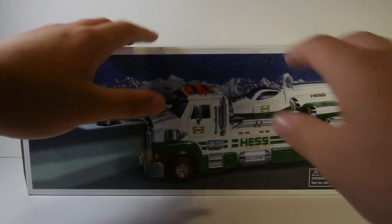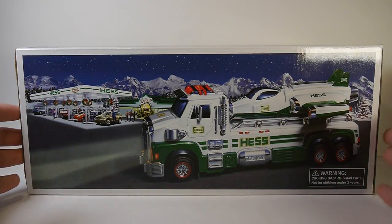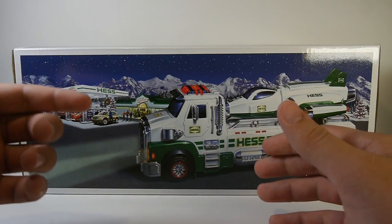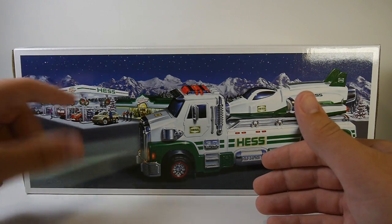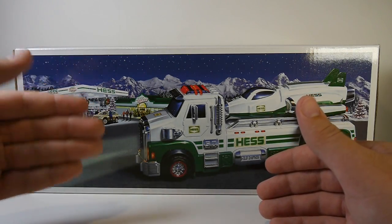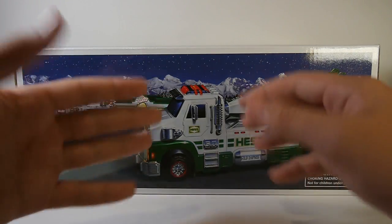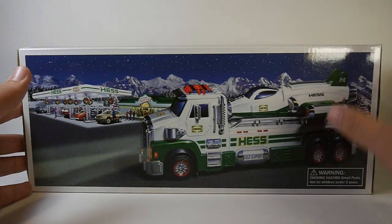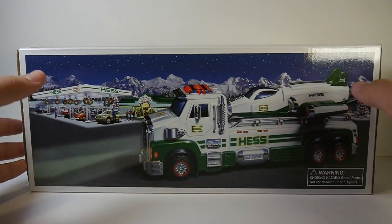As you can see, the box is absolutely fantastic. Exactly what I come to expect with the Hess boxes. You have the gas station in the background. The one thing that I love about these boxes is the evolution of the cars in the gas station. You can see modern cars now. The Hess Express, the mountains in the background, the truck with the little vehicle, obviously up in front, all big, the nice night sky in the background.